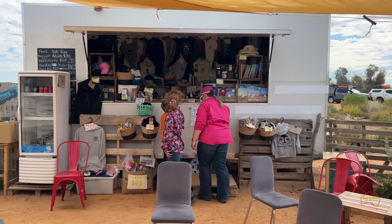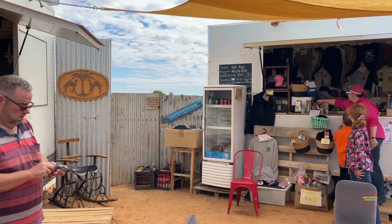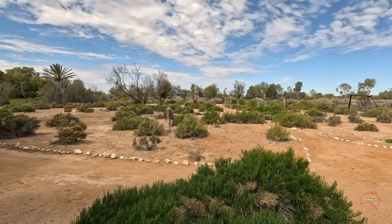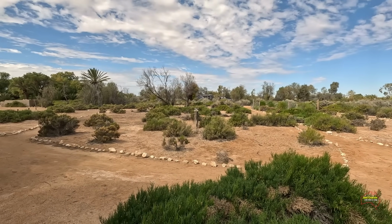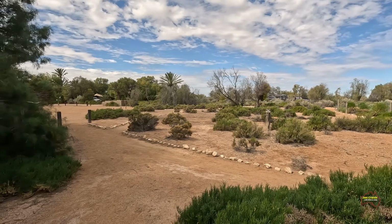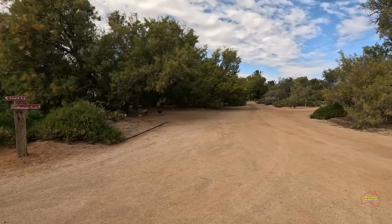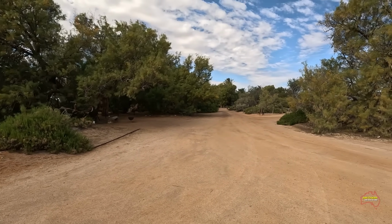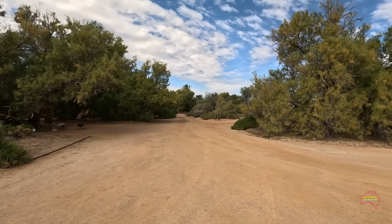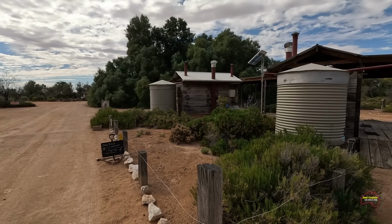All entry and camping fees are payable here at the Coffee Wagon, and as well as that there are some tourist souvenirs and the likes. The camping areas here at Coward Springs Campground are very large, and I will leave a link in the video description down below on all these locations that we visit as we enter into the Simpson Desert.